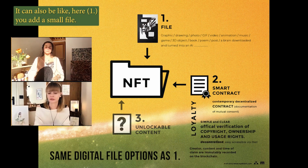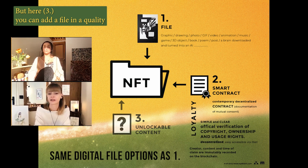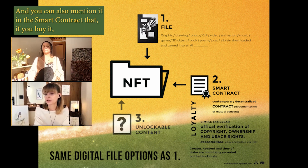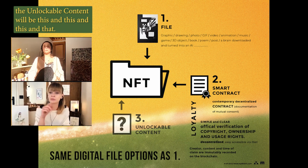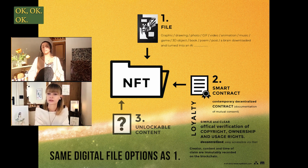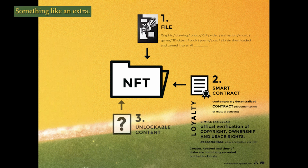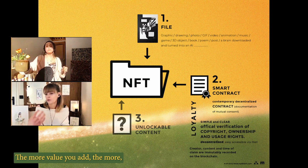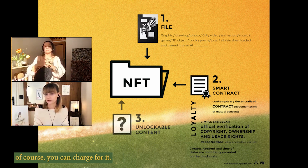But it can be different things. It can also be like, here you put a small file, but here you can add something in a quality that people could actually print it and hang it on their wall. And you can also mention it in the smart contract that if you buy it, the unlockable content will be this and this and this and that. Something like an extra. The more you add to this NFT, the more value it gets. The more value you add, the more, of course, you can charge for it.